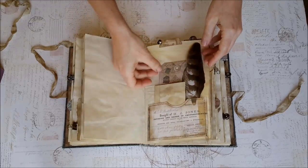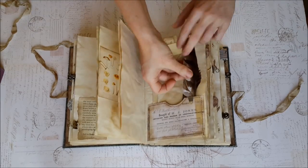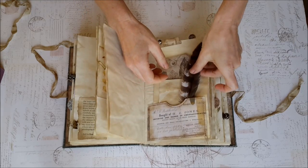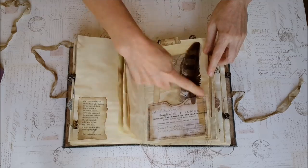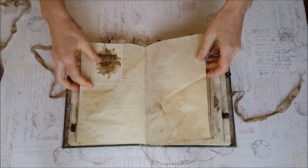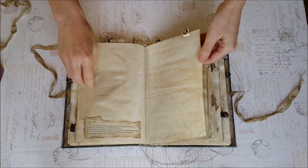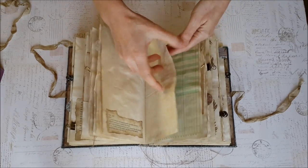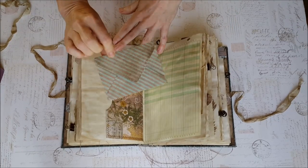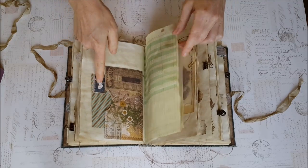Some stamping. Here is a little journaling page and a tag, and then a feather that we found, and I believe this is from a hawk, so I just kind of stuck that in there. There's a little clip, and this is all sewn. Also from the Graphics Fairy, just a beautiful woodland image. Some sewn pieces. The definition for tree. A metal page tab up here. Another sewn pocket here with an envelope I just kind of tucked in there, and there's a little moth stamp on there.